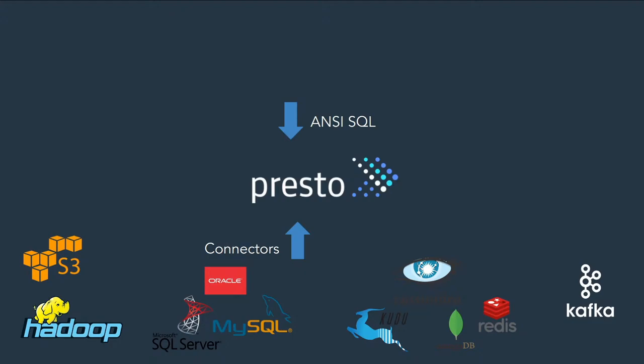And there are many other connectors, but the main idea is that Presto can basically reach out to any data source you would like. There are even connectors for Google Sheets and many more. So basically, the sky is the limit here.